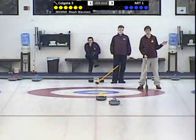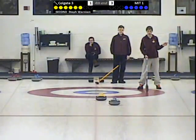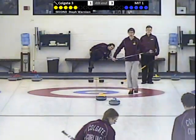You saw Rachel Peterson for Colgate. She's a math major. She's also a senior, and she resides in Augusta, Maine, and she will be attending law school in the fall. And sadly, this will be her last College Bonspiel.